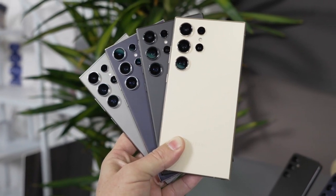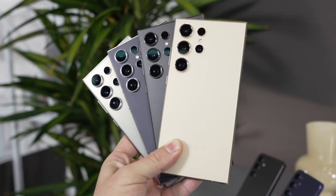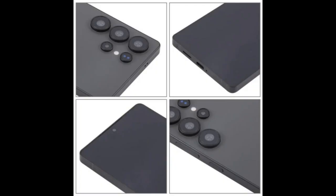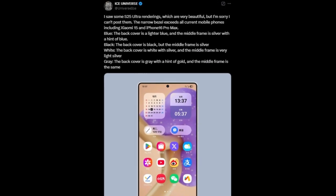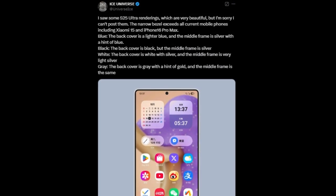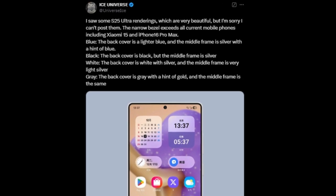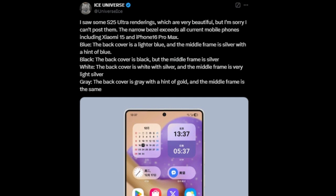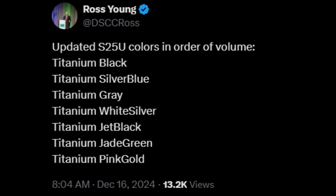According to leaks, the phone will feature a 200-megapixel ISOCELL HP5 primary sensor, a 50-megapixel ultra-wide lens, and another 50-megapixel telephoto camera with an impressive 3.5x optical zoom. This trio of flagship-grade cameras, combined with Samsung's expertise in computational photography, promises breathtaking photos and videos. Whether you're capturing expansive landscapes or zooming in for detailed close-ups, the Galaxy S25 Slim could redefine smartphone photography.